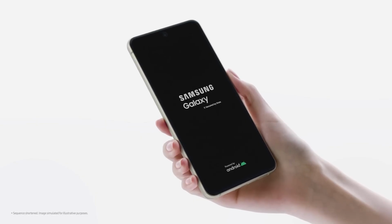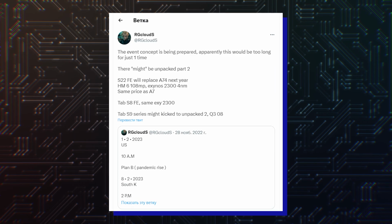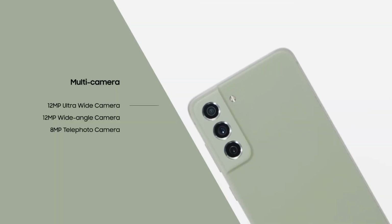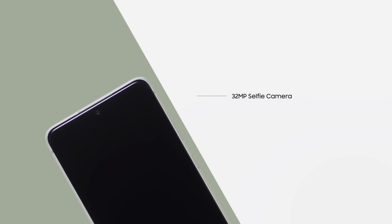While nothing has been leaked about this alleged Galaxy S23 FE, some reports claim that it will not use the Exynos 2300 chipset, so it is possible that Samsung will either use the Snapdragon 8 Gen 2 for Galaxy or last year's Snapdragon 8 Plus Gen 1. Apart from the chipset, we hope that Samsung also improves the cameras with the Galaxy S23 FE.